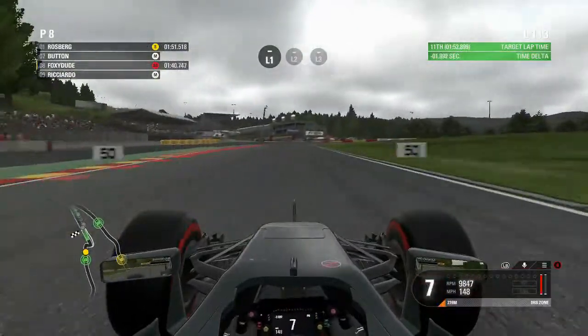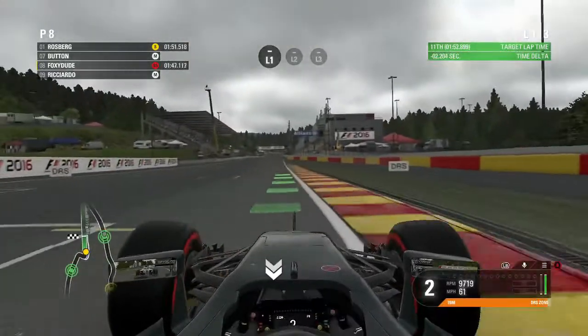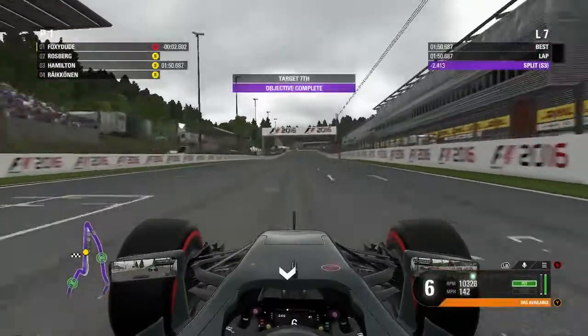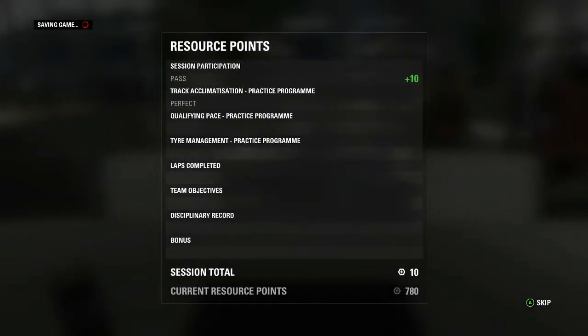So I decided to just lunge it in the bus stop chicane, brake nice and late there, and we got straight past Gutierrez. Hopefully he didn't affect us in trying to get the perfect score, otherwise I will be going to go into Haas and complaining. But luckily we do manage to beat the target score that the team set us for the qualifying simulation, so Gutierrez is off the hook. We don't need to go and have a word with him at Haas.